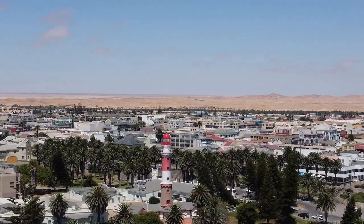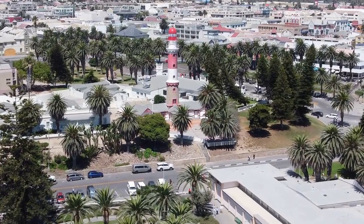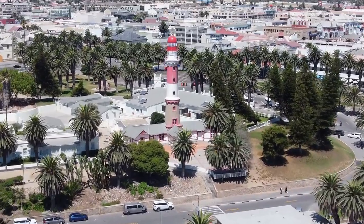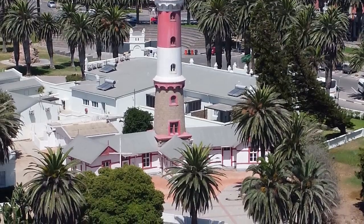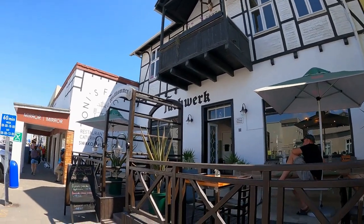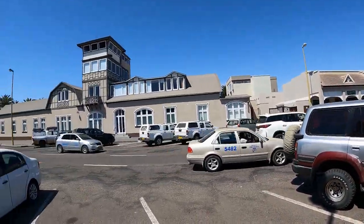Surrounding the lighthouse is a beautifully maintained lighthouse park and marine memorial park area that serves as a peaceful green space for relaxation. It features palm trees, benches, and walking paths, along with the marine memorial, commemorating German colonial troops. It's a great spot to enjoy an ice cream, sit in the shade, or take in views of the lighthouse and the nearby ocean.